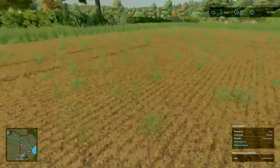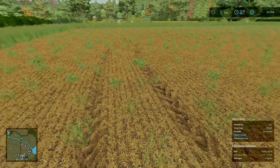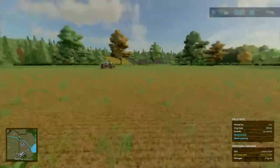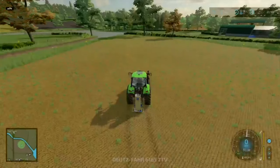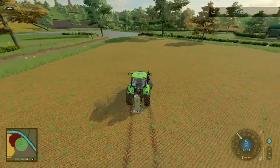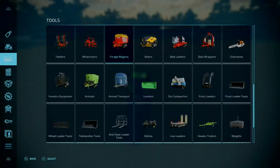But in theory, if we go over here, it should. So, yep, loamy sand. Got zero nitrogen. And pH is okay. But of course, the pH and nitrogen levels, all that depends on the crop. I think it's more than nitrogen. So, of course, the fields need lime in. We didn't have a lime spreader.